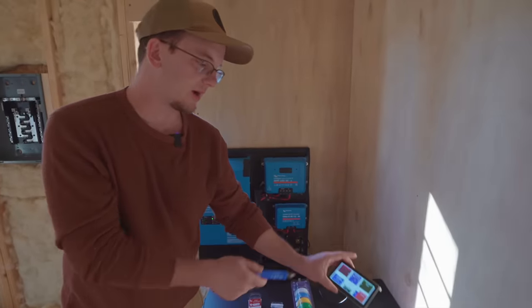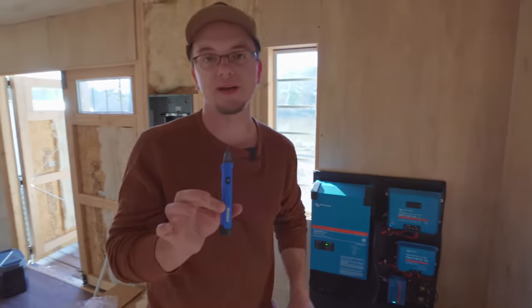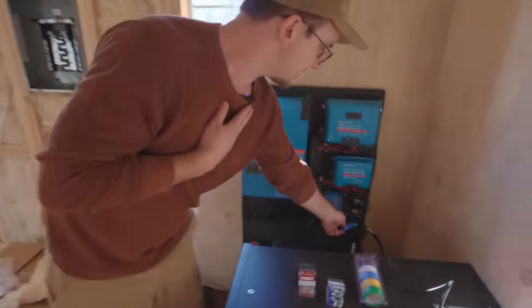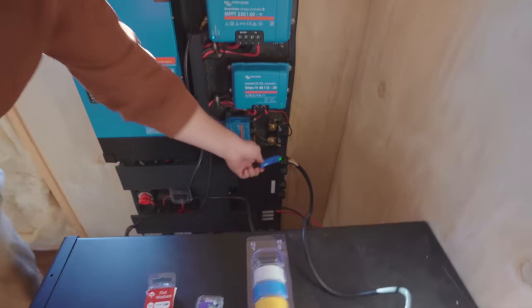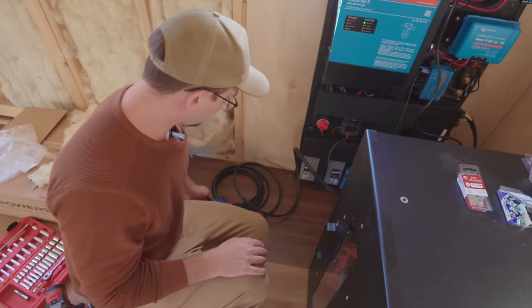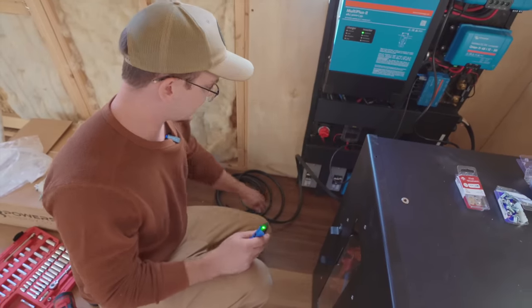Batteries were pre-charged at 100. This is a handy little tool for testing for 120 volt AC current. So we're gonna turn this pin on, and if we come test here, red means we're getting AC power. So we've got 120 volt alternating current in this cable here.